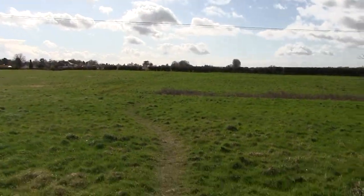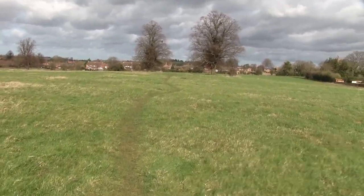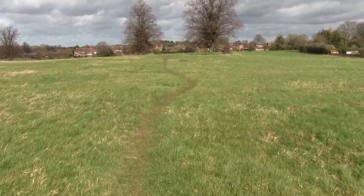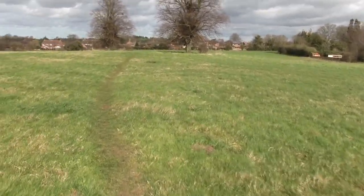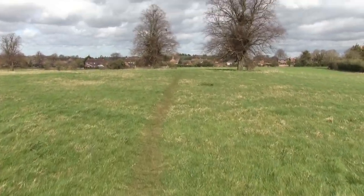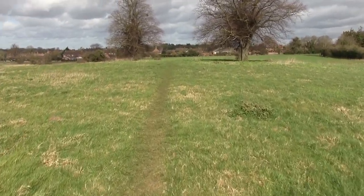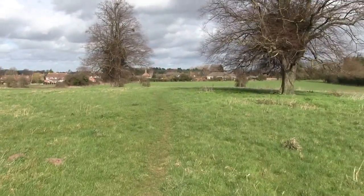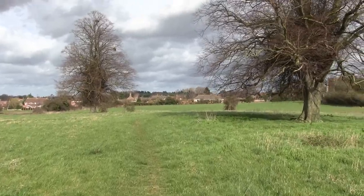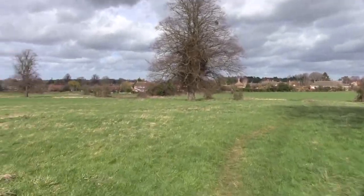Right, it's not the path I intended using, but anyway, it's going the right general direction, so we'll keep going. And it is quite clearly defined. A bit wet earlier. Anyway, between these two trees, see if it brings us to some kind of sanity. Looks like it will. There's a lot of houses ahead. I don't want my ASICS getting any dirtier than need be. It's a bit windy, not excessive, but a bit.